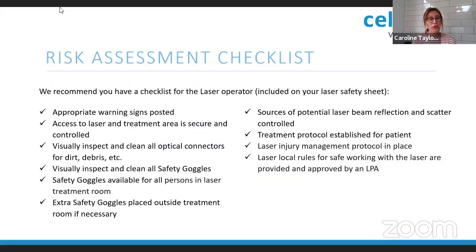So a quick checklist for you to run things through as a final checklist. We recommend having a checklist for the laser operator, which is included on our laser safety sheet. Appropriate warning signs should be posted. Access to laser and treatment areas should be secure and controlled. You should visibly inspect and clean all optical connectors for dirt, debris, and any damage that might be a potential fire risk. You should visibly inspect and clean all safety goggles on a regular basis.